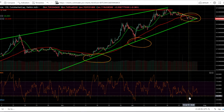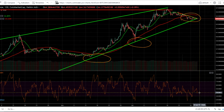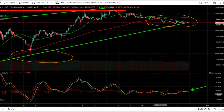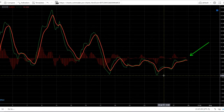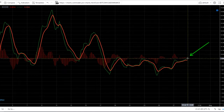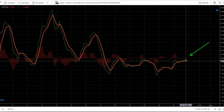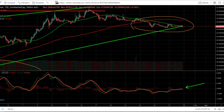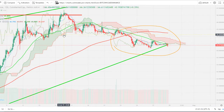So I wanted to look at the relative strength index because that gives us any clues as to what it might be doing next. How about the MACD indicator here for the Bitcoin dominance? Crossed over positive. If it keeps going positive, Bitcoin dominance is probably going to pick up and go up from here. And how about the Ichimoku Cloud on the Bitcoin dominance?